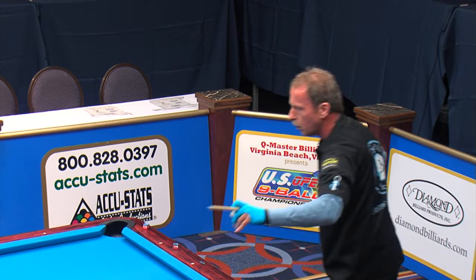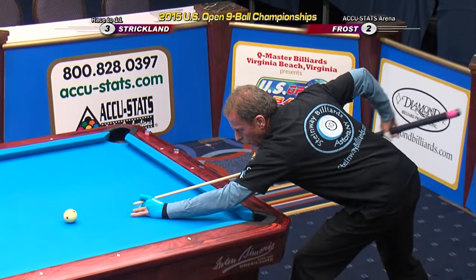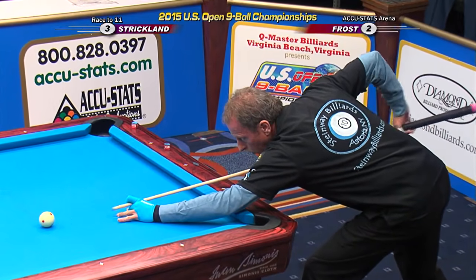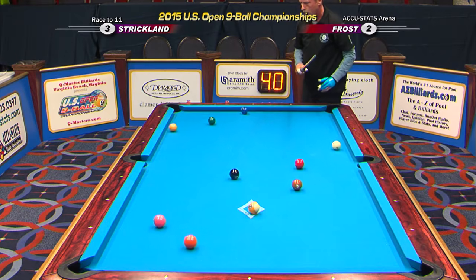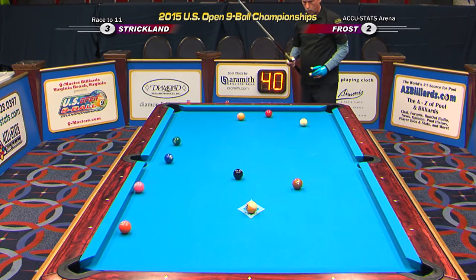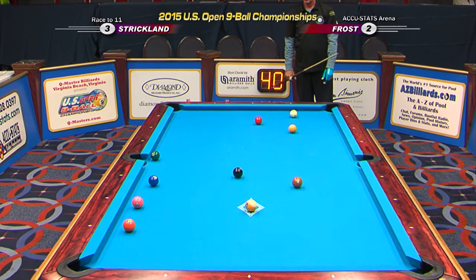Strickland opts to go to the other side of the table now for the break. See if it cuts a little speed off. 3 balls on the wing. A little bit slower. 1 ball went past the side pocket. 6 ball, nope. Try break. Earl's dissatisfied.